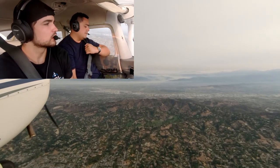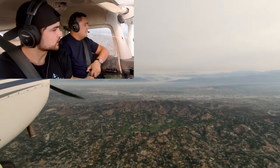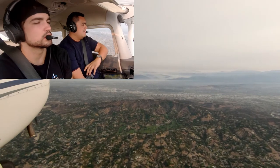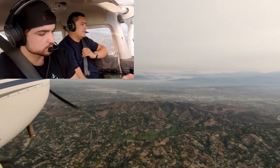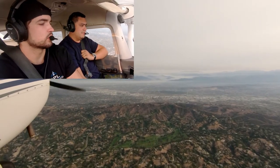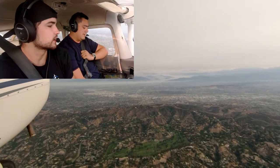50 degrees definitely, so you definitely have to pull up more. Commercial's 50 degrees of bank for steep turn? Yeah. Oh, I thought it was 60. No, it's 50. Oh, I gotta do more reading. Yeah, 60 would be crazy. I think that's ATP. That was one of them, 60 degrees of bank. Maybe it's ATP.